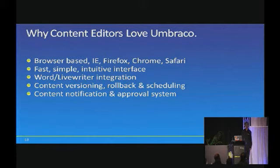So say you've got staff who need to update news feeds or answer FAQ questions or something like that coming in off their website. You can integrate with Word or LiveWriter to get them working off a desktop app that they're familiar with, rather than logging into a CMS. There is content versioning and rollback, and you also have content scheduling, so you can schedule your publishing for the future and also to take the content down as well. And there's also a simple content notification and approval system, not quite as complex as the Kentico one, so a really simple workflow.